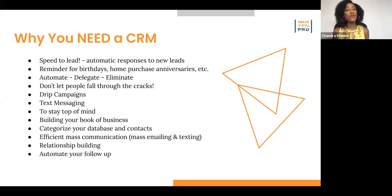You don't let people fall through the cracks. The number one issue that a lot of leads and clients have with us, unfortunately, is that we're terrible at keeping in touch and reaching out to them and calling them. It's almost as if once we close a deal, we disappear. We no longer keep in touch with these people and keep in touch with our past clients. So we don't want that to happen.